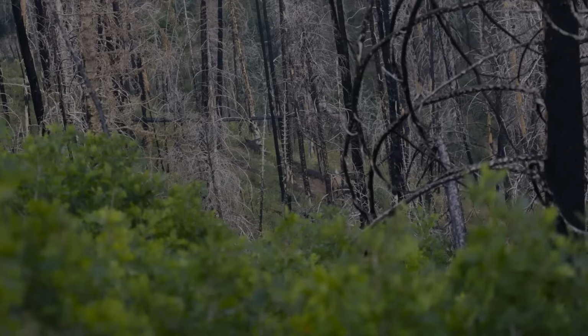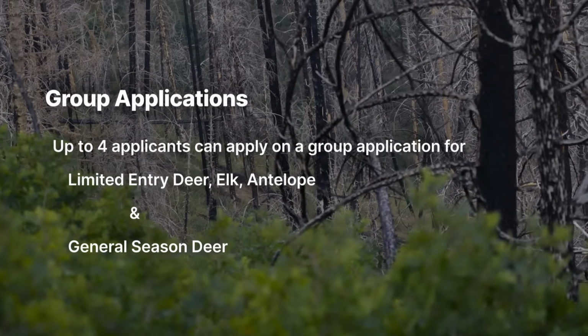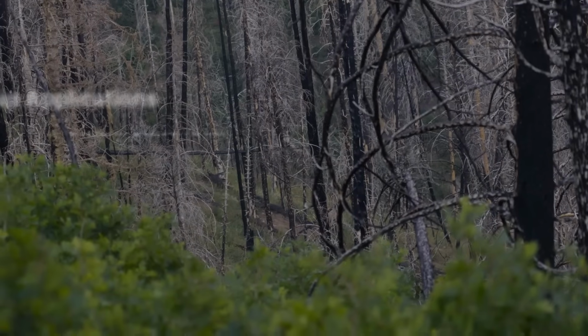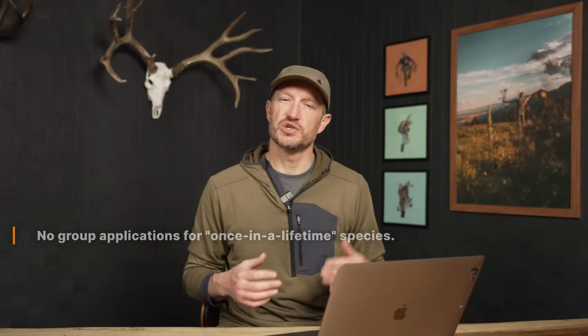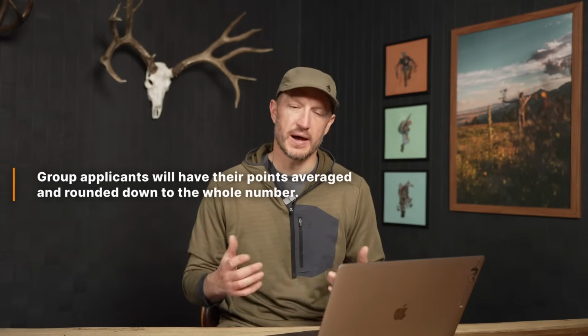Another question I get is about group applications. Utah does allow up to 4 people to apply in a group application for limited entry deer, limited entry elk, limited entry antelope, and general season deer opportunities. When you get into once in a lifetime species, you're not allowed to apply as a group. I often get asked, because it's different between every state, how does Utah handle group points when you apply? Utah will average the number of points in your group, and they will round down to the nearest whole number. So you want to be aware of that when you apply.